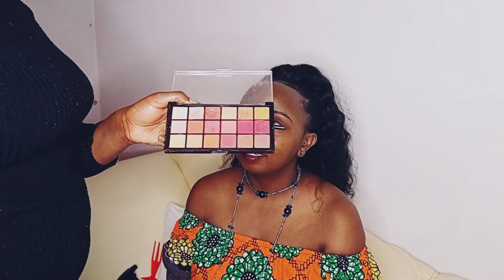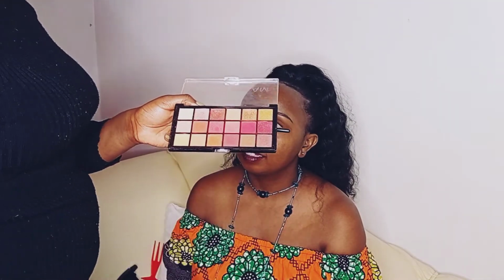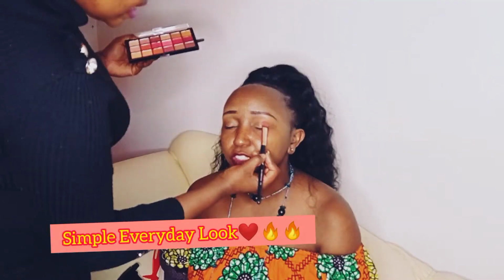So which color did I get for my eyeshadow? I'm using this palette. It has nude colors for an everyday look. So you use nude colors.